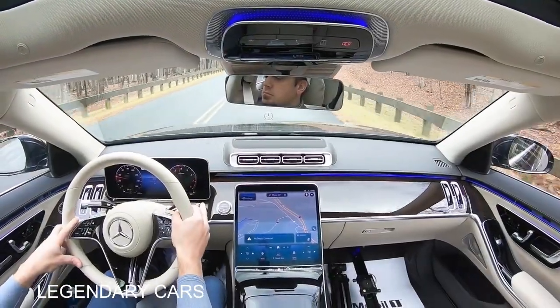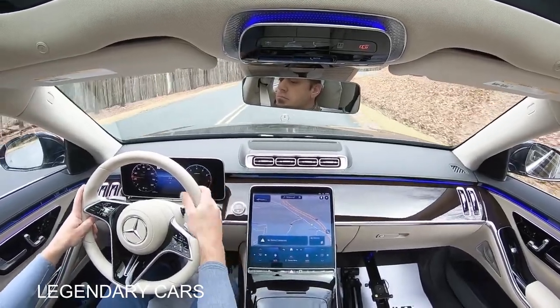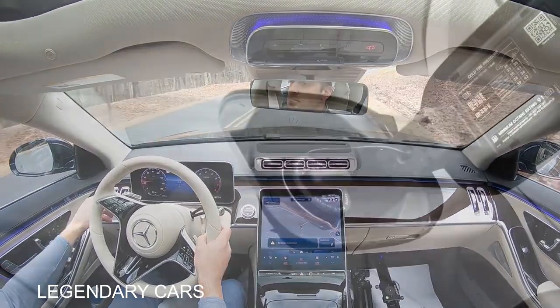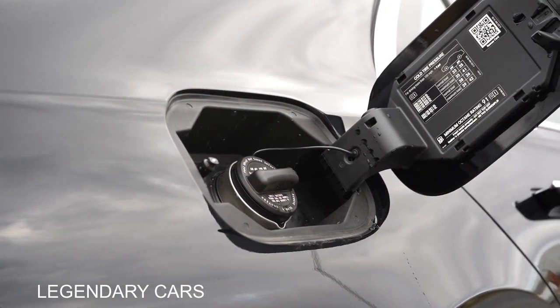0 to 60 time is approximately 4.9 seconds according to Mercedes-Benz, but I actually saw that Car and Driver clocked it in at 4.5. So Mercedes-Benz always tends to under-promise and over-deliver in the end. MPG numbers then come in at 20 in the city, 28 on the highway, taking premium unleaded fuel.